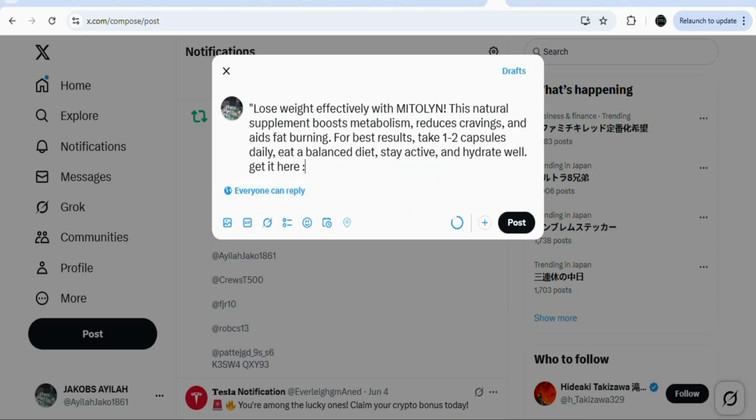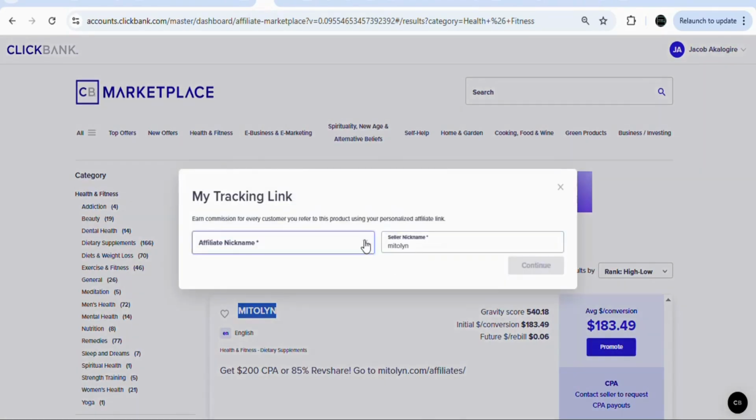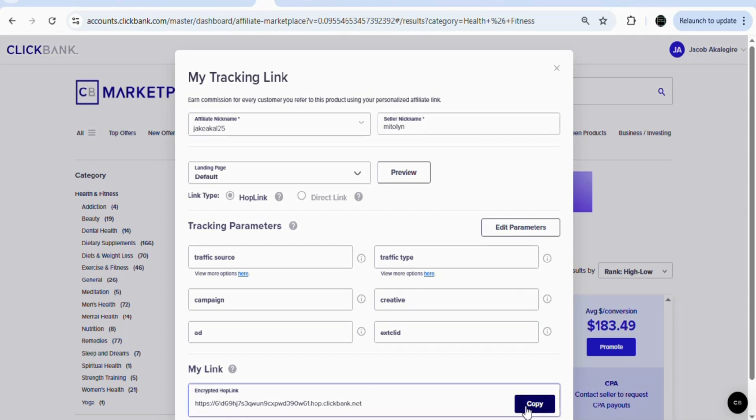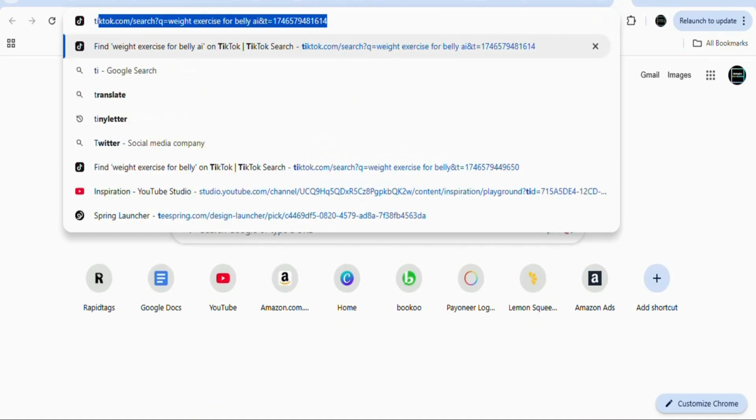Once you have your post, you can add a call to action right here. You can see this is a call to action. Now what you have to do is come back on ClickBank and then get your affiliate link so that you can insert it in your post. So copy your affiliate link. Once you copy your affiliate link, search for TinyURL.